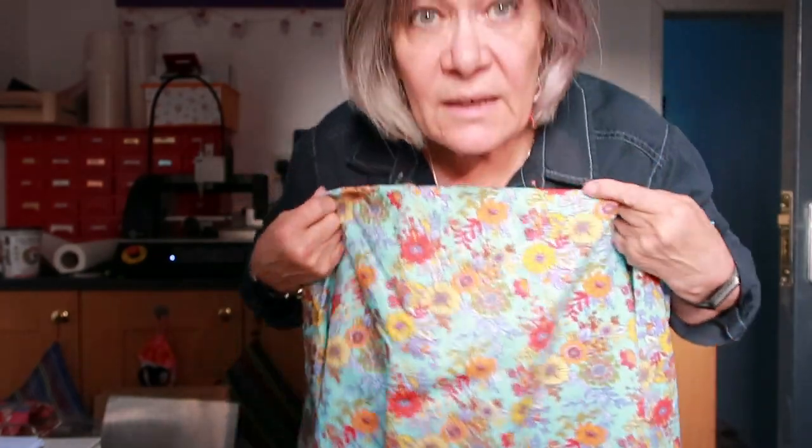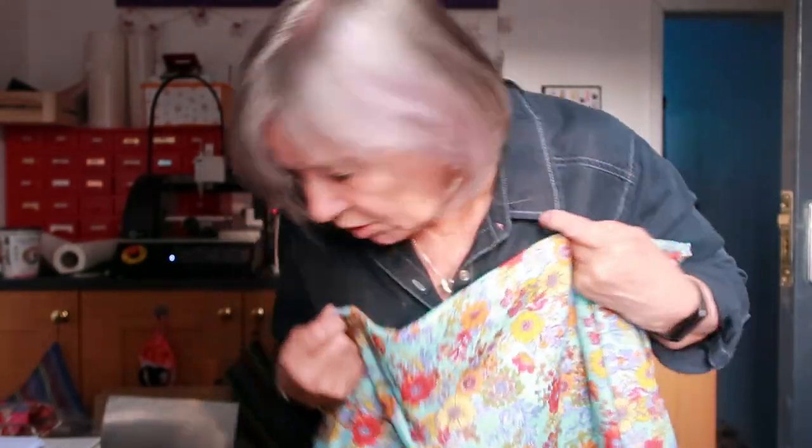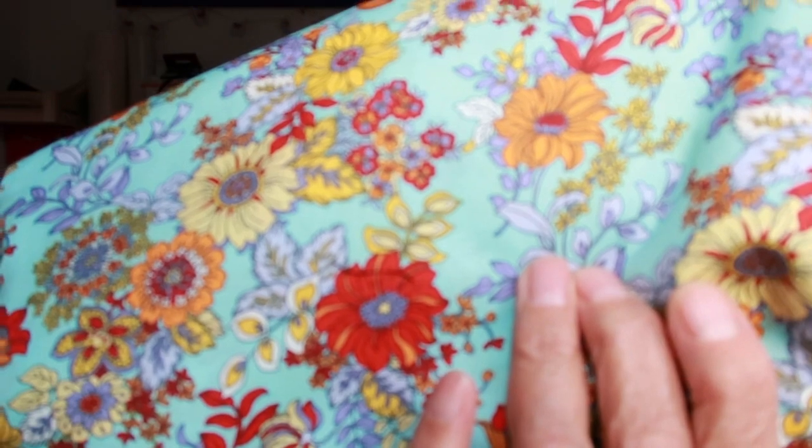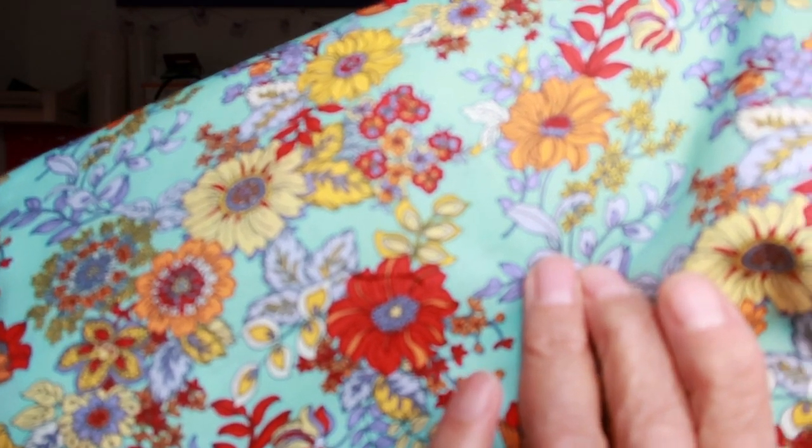Very nice. Sets your grey hair off, ladies. If you've got grey hair, turquoise sets your grey hair off. So that, 4 metres of that one, £16 plus £3 postage. They must obviously think that it's cheaper doing it that way. But as I say, they're lovely. Look at the flowers. Sunflowers, daisies, all sorts. I think that's lovely.